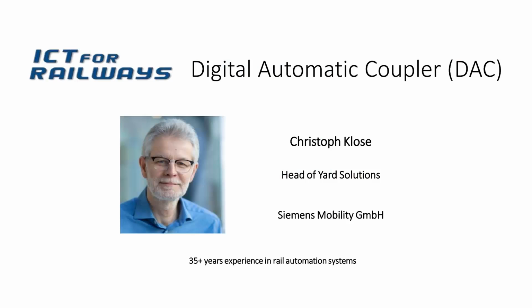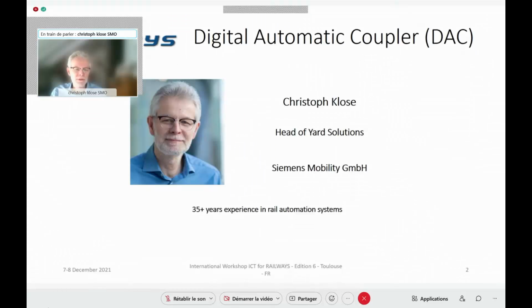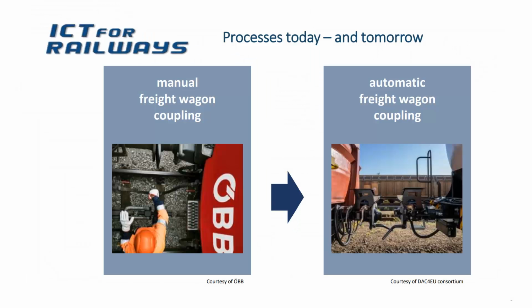A few words about myself. Christoph Klose, I'm working for Siemens Mobility in Germany. I'm heading the yard solutions business there, so mainly for freight. I have a background mainly in rail automation, and on top of my responsibilities in Siemens, I'm also leading in EDP, the DAC Delivery Programme, Work Package 1. Maybe let's go to the next slide, please.